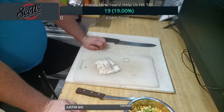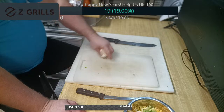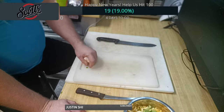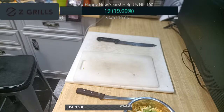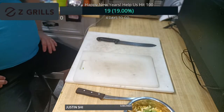Everything over here is ready, so we're just waiting on the roast. When I get it out, I'll put it on the board, wrap it in foil, and we'll let it sit, and we'll let the temps run. Nobody likes rare here, so everybody likes medium rare, medium or well. Very rarely do I like rare.